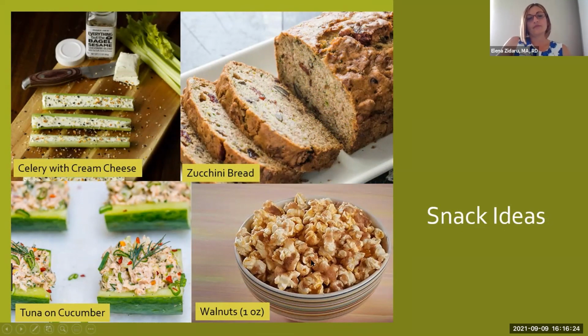And again, fruits can be part of a healthy snack. The combination of fruit and nuts I like a lot. So a piece of fruit and a handful of nuts seems to be satisfying.